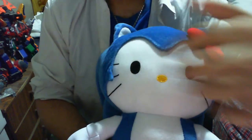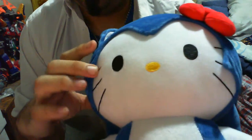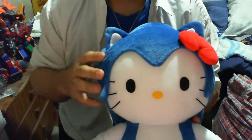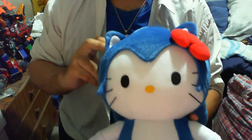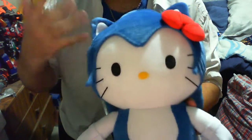You have of course its little whiskers, her whiskers. Hello Kitty's a female, and those are all stitched on. So you really do see the kitty side, well, technically the cat side of this plush itself. It is meant to harken back to putting on a pajama or a full PJ of the character, in this case being Sonic.